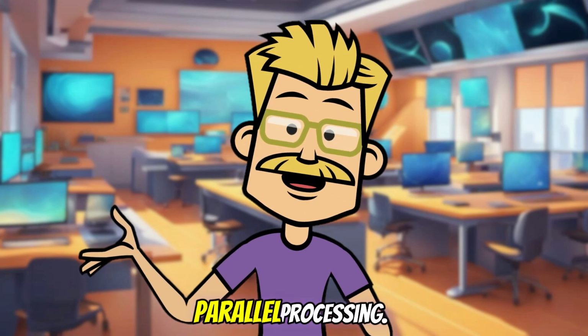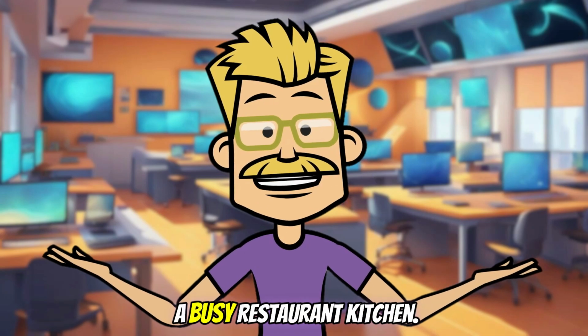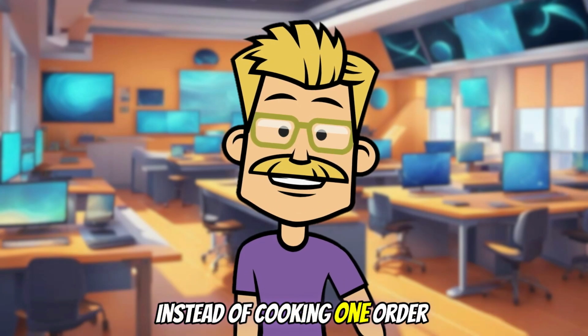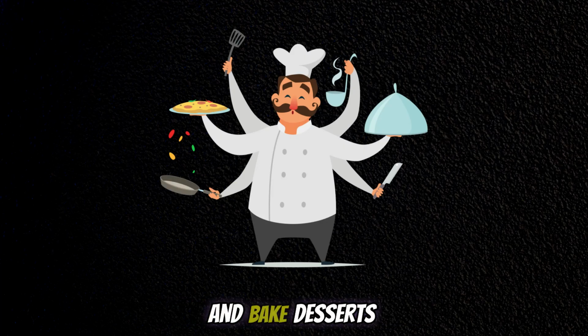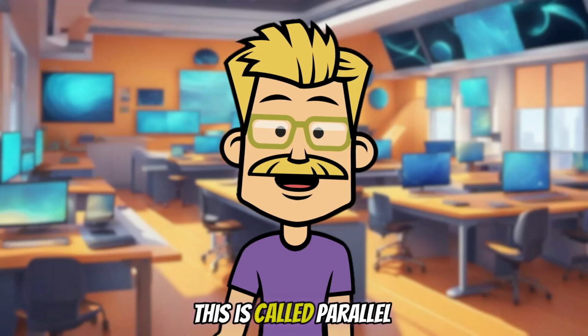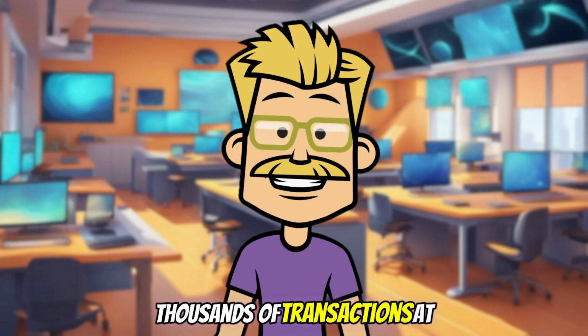Number 2, parallel processing. With timing settled, Solana can process transactions like a busy restaurant kitchen. Instead of cooking one order at a time like Bitcoin does, it can grill steaks, boil pasta, and bake desserts simultaneously. This is called parallel execution, and it's why Solana can handle thousands of transactions at once.